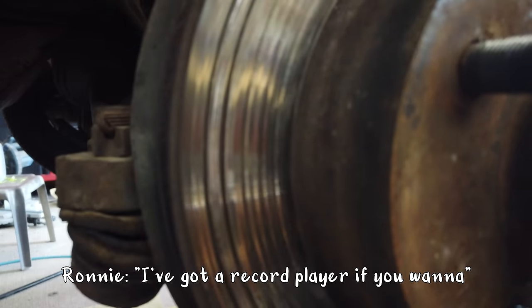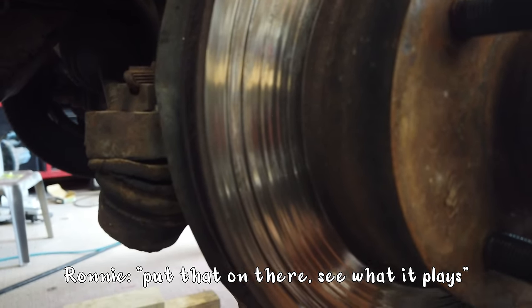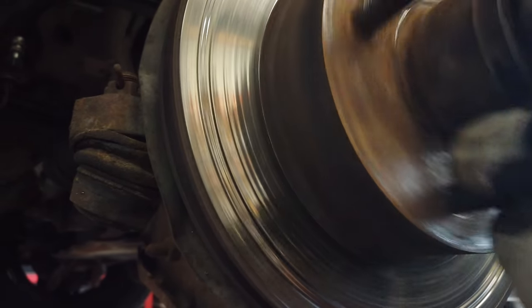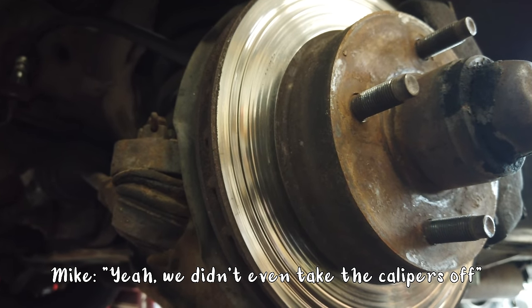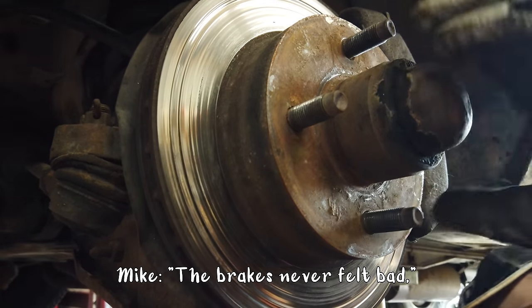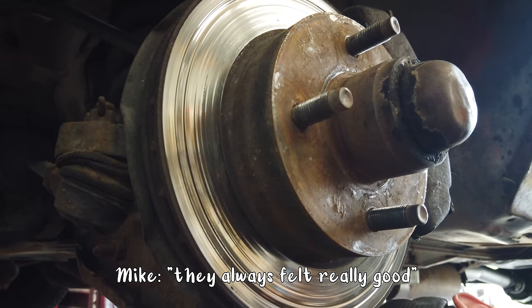Oh wow. Got a record player if you want to put that on there, see what it plays. Yeah, these rotors looked pretty good before. Are those the original pads? Yeah, we didn't even take the calipers off. And they're shiny like they're glazed. The brakes never felt bad. They always felt really good.